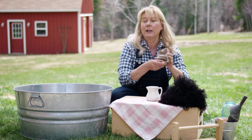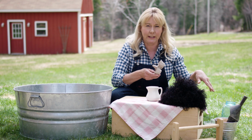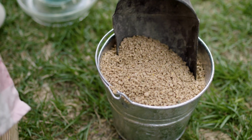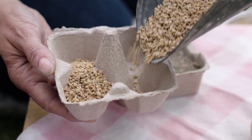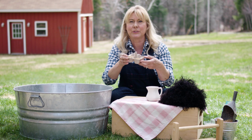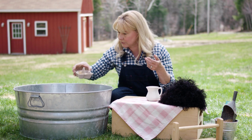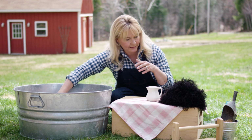Then for food, you can use the bottom of an egg carton. Again, there's traditional feeders for chicks, but you can save some money and just put some chick feed into the bottom of an egg carton. And then when this gets wet or dirty, you can just throw it away and use another one. So I've done this before, and this works really well. So that's their feed and water.